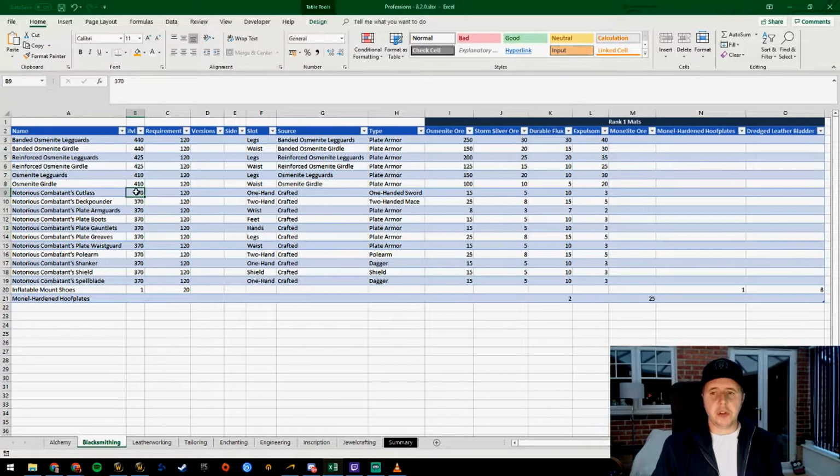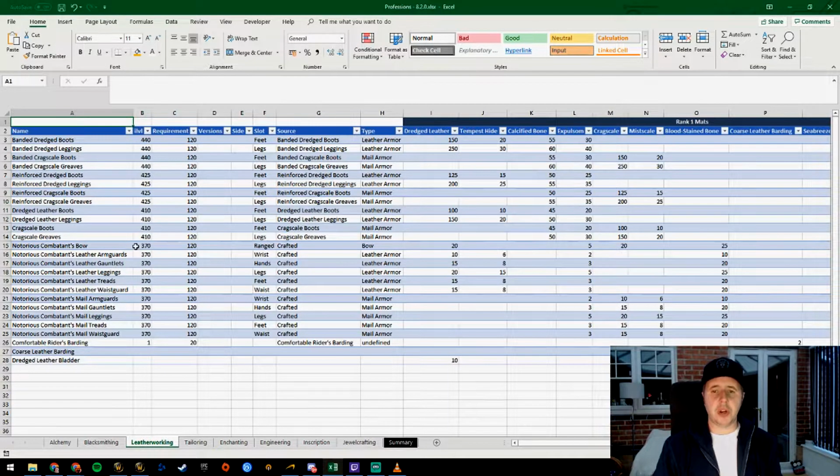The item level for the armor that you can trade is only going to be 370, so it's not going to fly off the shelf, but it is going to fly off in terms of newly geared alts. So we're going to see some upgrades to what we can actually do. We're going to have some great upgrades for blacksmithing, and we're going to have some great upgrades that we can have for leatherworking.